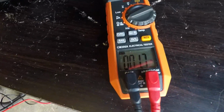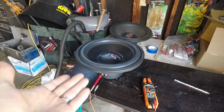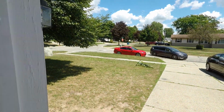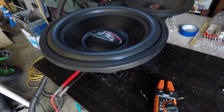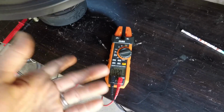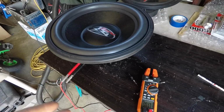When you measure your resistance, you want your subs sitting on the magnet facing up. Actually, we could hook them up in that G8 and test them. So yeah, I just measured it 5 minutes ago. One read 2 and the other one read 1.7. So we know our ohms loads are good.